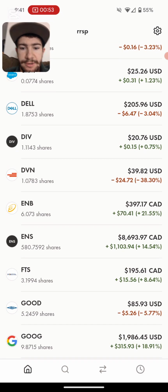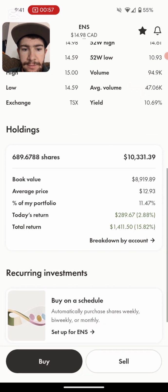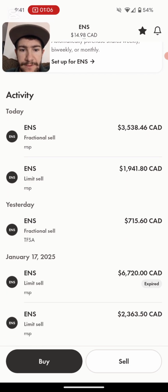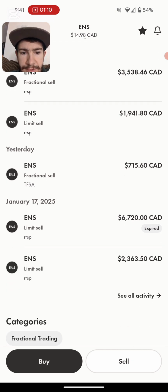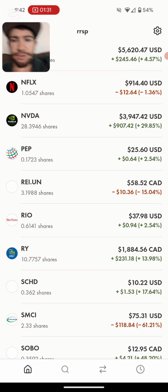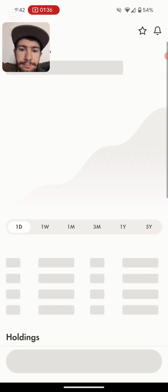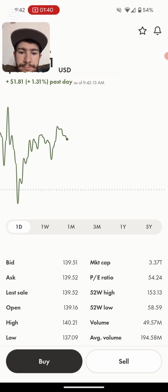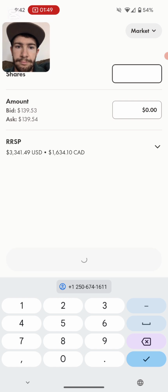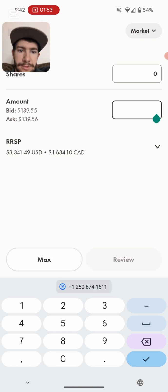I'll show you guys the stock that I sold, ENS. Yeah, so that's 5,500 plus 2,000. 7,800. Wait. Yeah, so I sold close to 8,000, probably more, like 9,000. And then I just want to trade it for Nvidia. Like another 3,000.